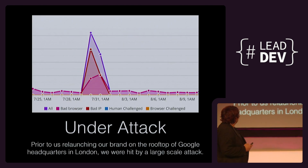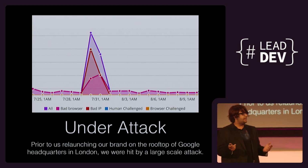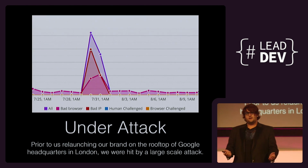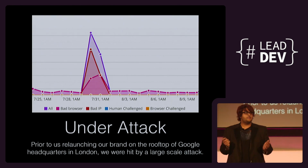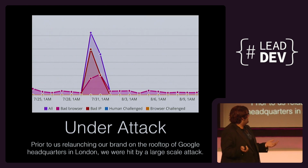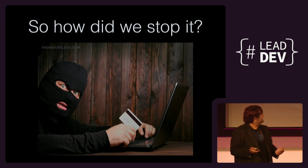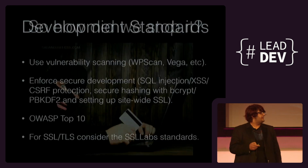But one of the quite large attacks we had, which hit home, was a few weeks ago, when we relaunched our brand on the rooftop of Google's headquarters, and we faced quite a large-scale attack. Because we had these strategies in place, no one even noticed it. Most of the people in our company don't know we had an attack. So I suppose that's one of the ways we could measure success, in the fact no one actually realized we were under attack. So how did we manage to stop our totally legit-looking hacker from attacking us?